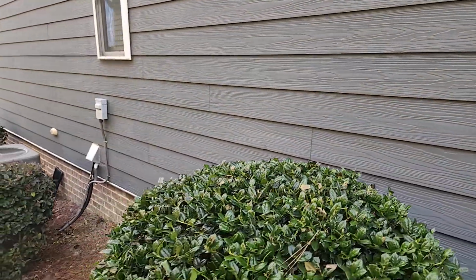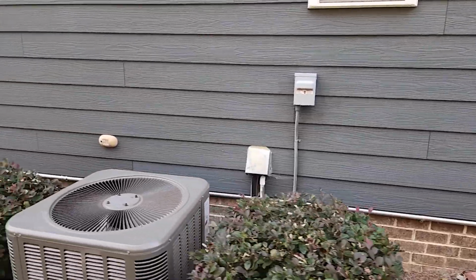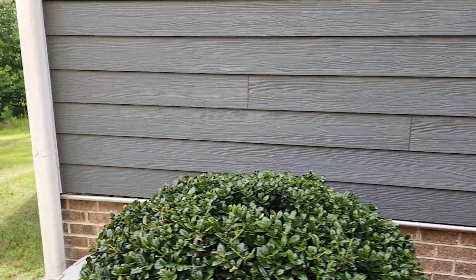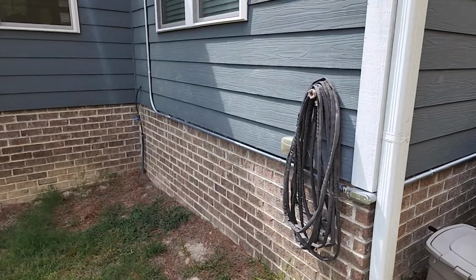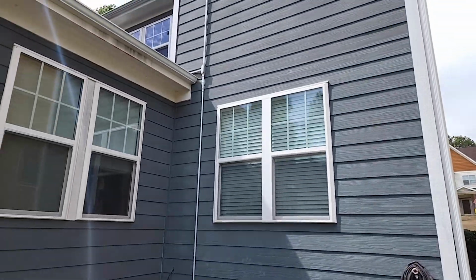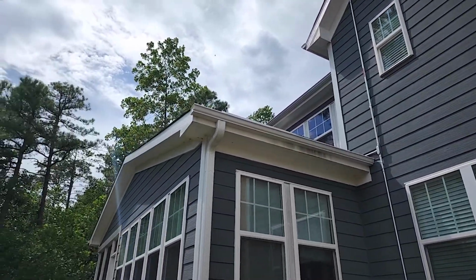And then the conduit runs, whoops, sorry about that. Conduit runs along the side of the house here, almost out of sight. You almost don't even notice it. And comes around the corner, and then that's where it goes up. The little T-block there on top of this sunroom.